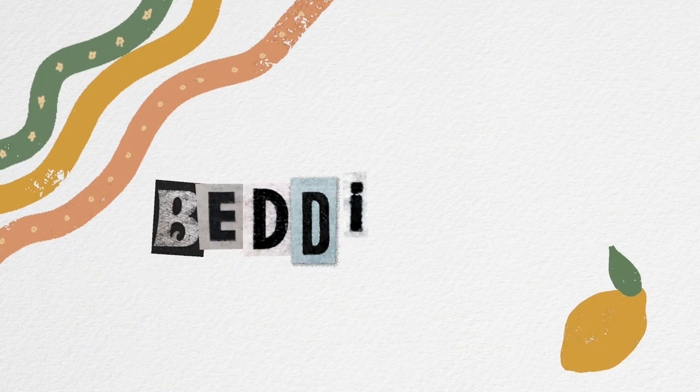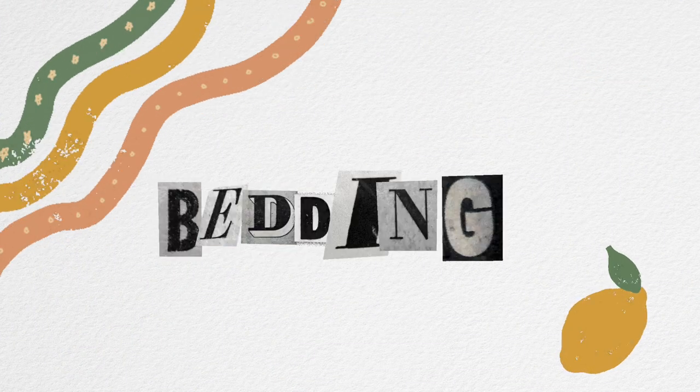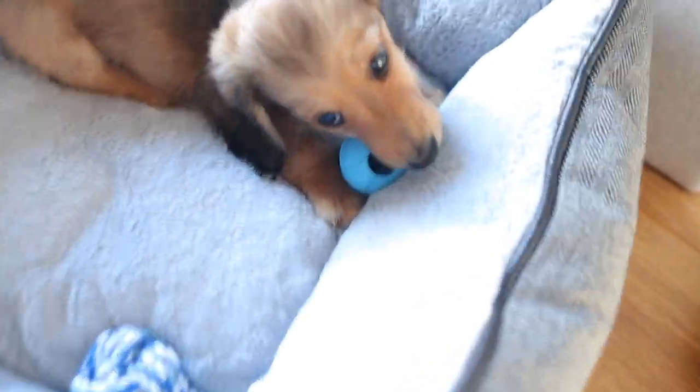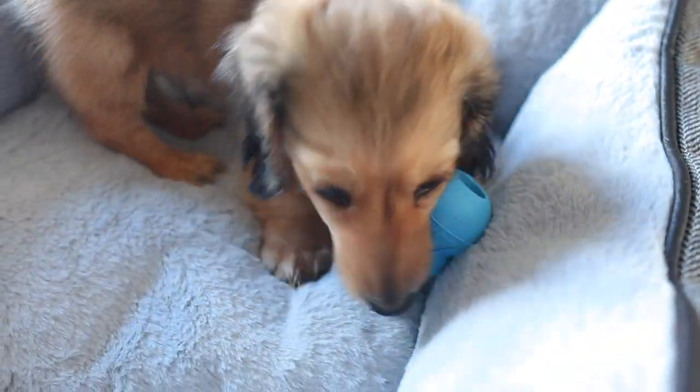Starting with a big one, bedding. So this is the main bed we got for Mochi. This is just from Pets at Home. It's nice, it's great, it's neutral. He's looking at me like, Mom, what are you doing with my bed? The main thing I was looking for with this bed was that it wasn't too much of a jump for him to get up into it. It's just really nice quality, really soft, and I'm pretty sure it will still be a good size for when he's full grown.